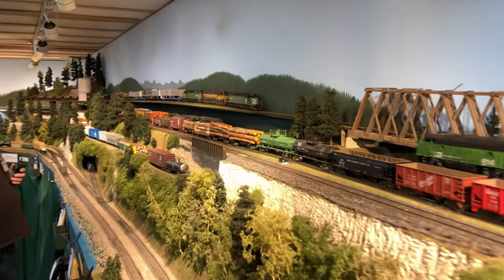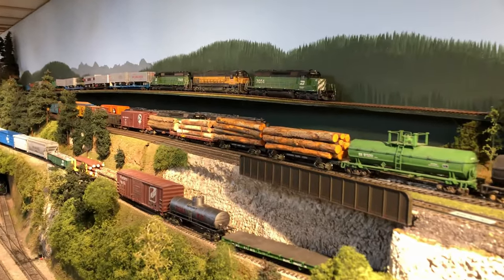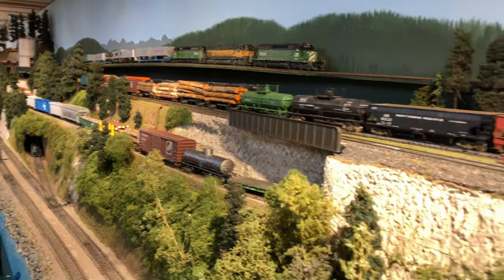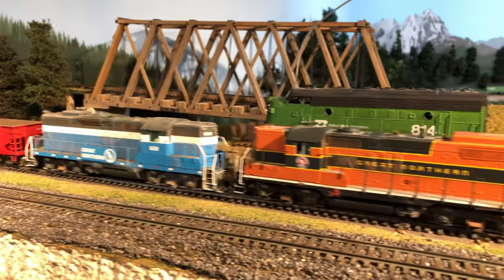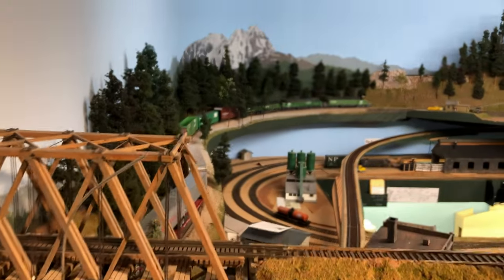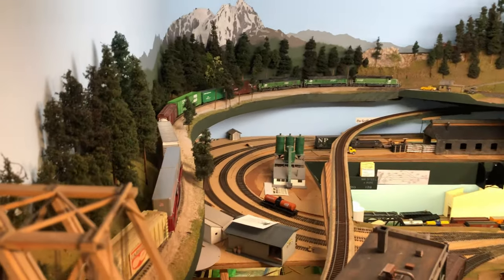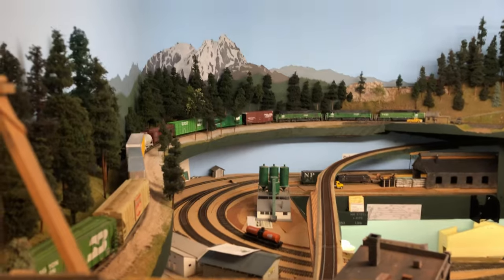All right, now the Sky Local is doing some more switching up in Skykomish, while another train is getting ready to come up. So I guess the Sky Local is getting out of their way so they can move forward and come into the yard. That mountain in the background is Mount Index, and there's a loop around Mount Index, or near it, on the real main line of the Great Northern, now the Burlington Northern, and of course today the BNSF.